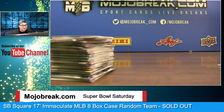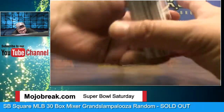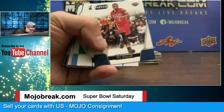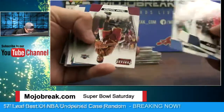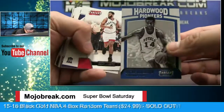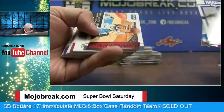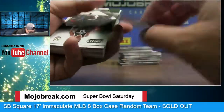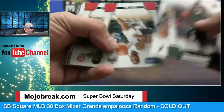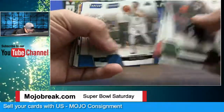Dump truck by Houston? Oh, nice. All right. Board of Directors. As long as the Cavs keep losing, it's just going to mean LeBron coming to the Warriors. Go Dubs. Hardwood Pioneer, Oscar Robertson. Karl-Anthony Towns, red parallel. The reds are not numbered. Giannis. Board of Directors, Shaq Diesel.